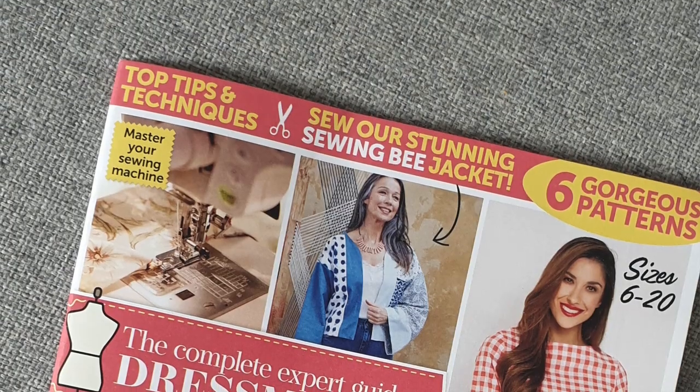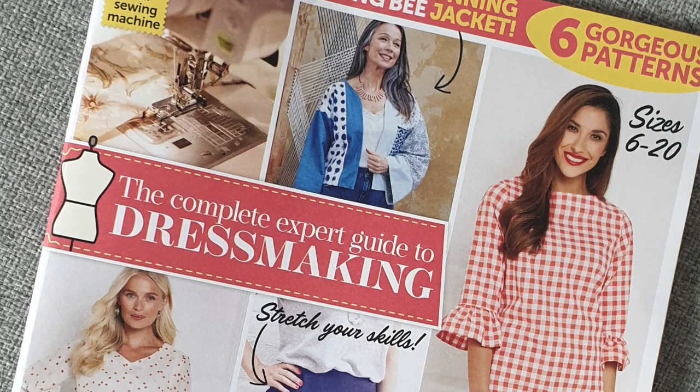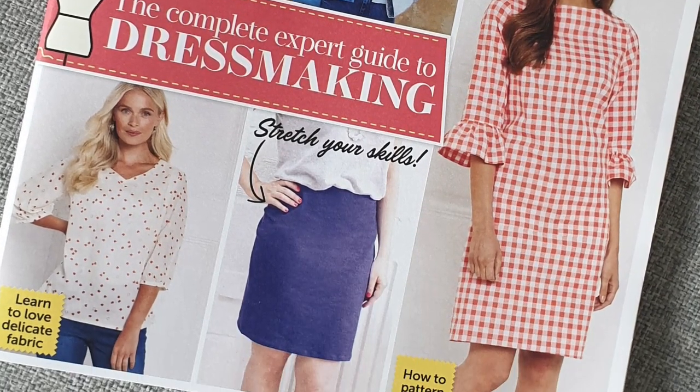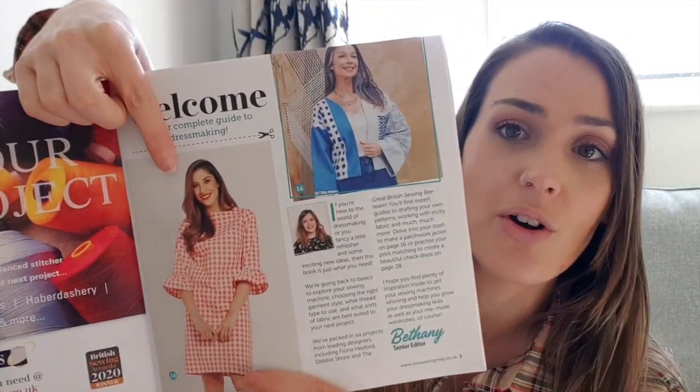This is the free book that it comes with. This says 6 gorgeous patterns inside. Learn to love delicate fabric. And it also has tips on how to pattern match as well, which I definitely need help doing. So let's have a little quick look. This one seems to be featured on the front.